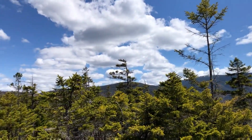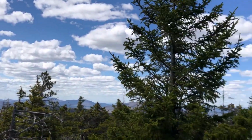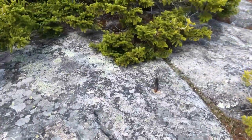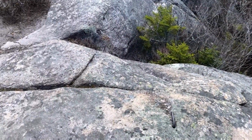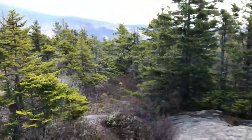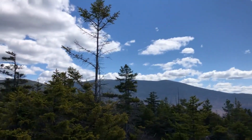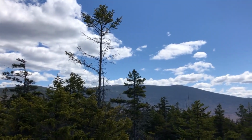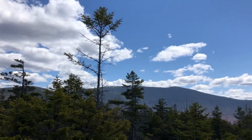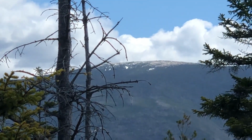Hello. I think this is the summit. I've got a cairn here, but I also have metal rods that probably once held some sort of outlook or something, fire tower of sorts. But yeah, oh, it's windy up here. Chilly. But yeah, I believe that's Moosilauke that we're looking at, right there. Let's see. Still snow on it. Yeah, it's still a little snowy.